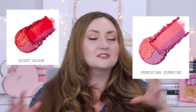I think there's definitely shades for deeper complexions. There's shades for lighter complexions. There's shades for people who prefer a little bit more traditional blush colors. There's 2 blushes that have a beautiful purple shade in it. So there's lots of different options even within such a small launch.